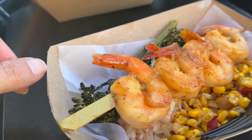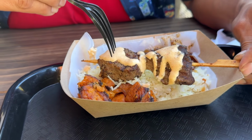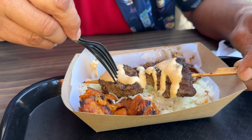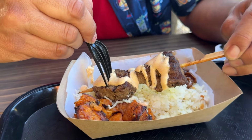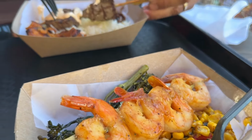I'm excited because these are the types of foods that when you're in a theme park, you don't expect that you're going to be able to get. They're like no-brainers, right? I mean, it's food on a stick. That is absolutely what you should get when you're in the park. But we're going to give these a try and see what we think.